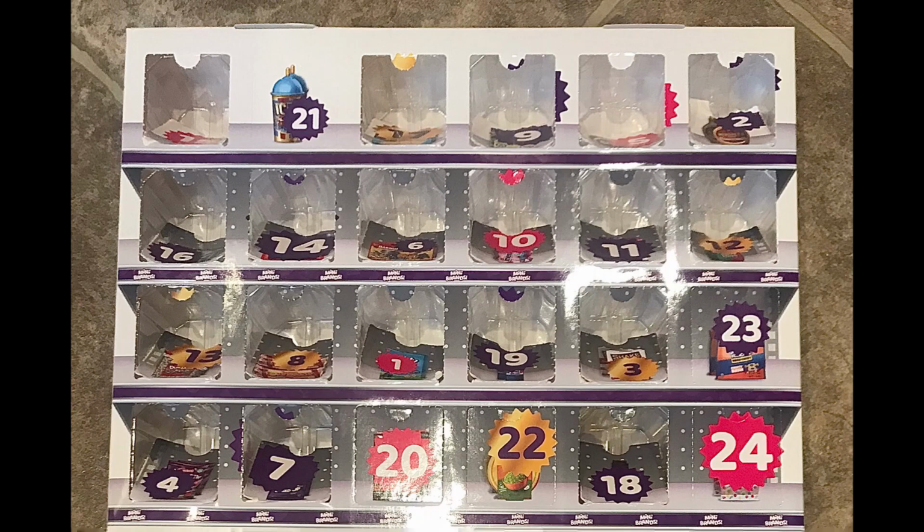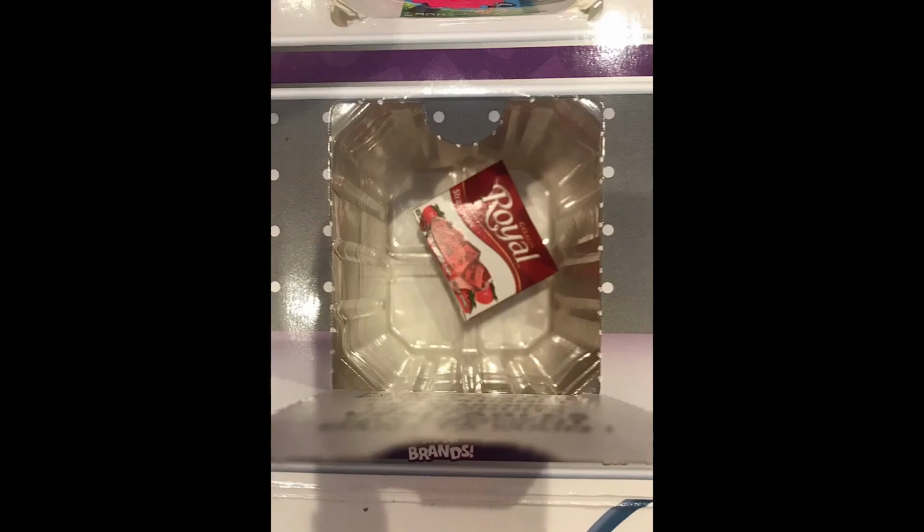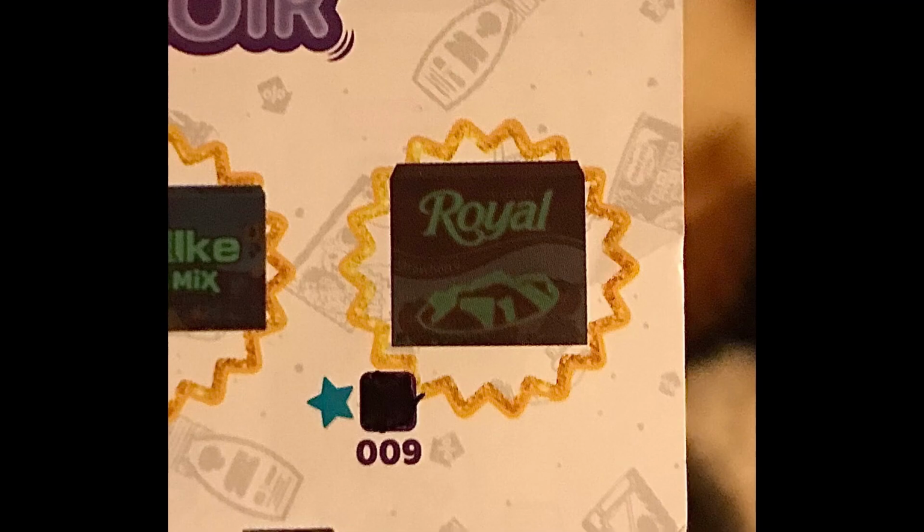I'm back again to open door 20, but there's also 5 days left until Christmas. Woo! Okay, so looks like we have gotten Royal Gelatin Strawberry Flavour. It is number 9 on the collector's guide, glows in the dark, and it is exclusive to this advent calendar.